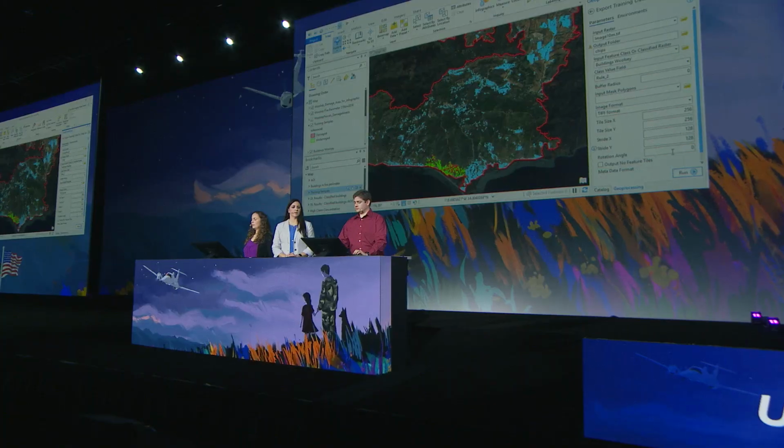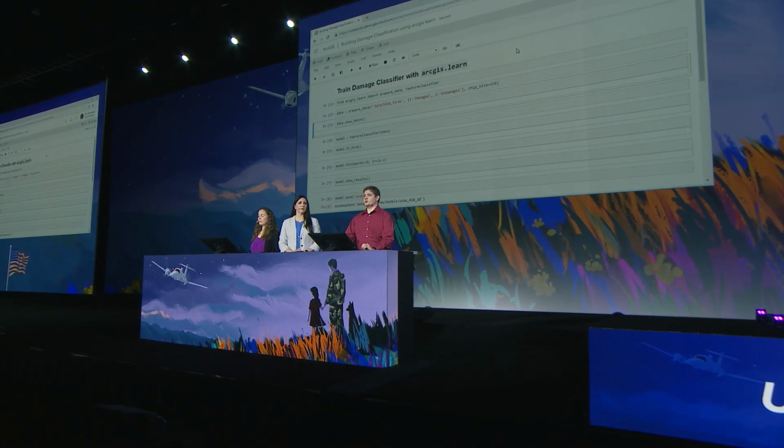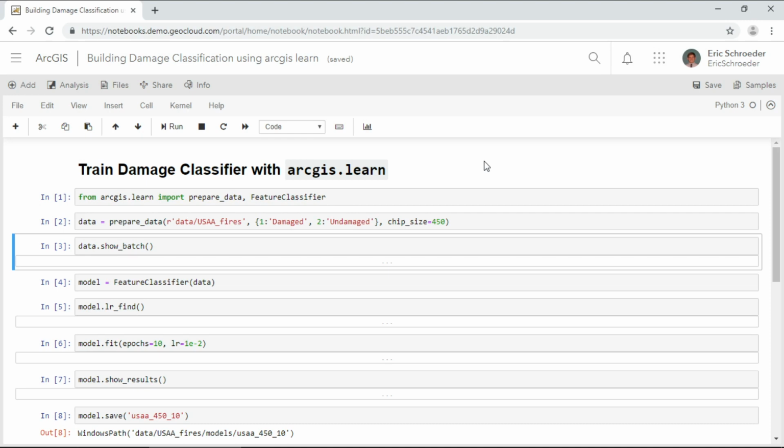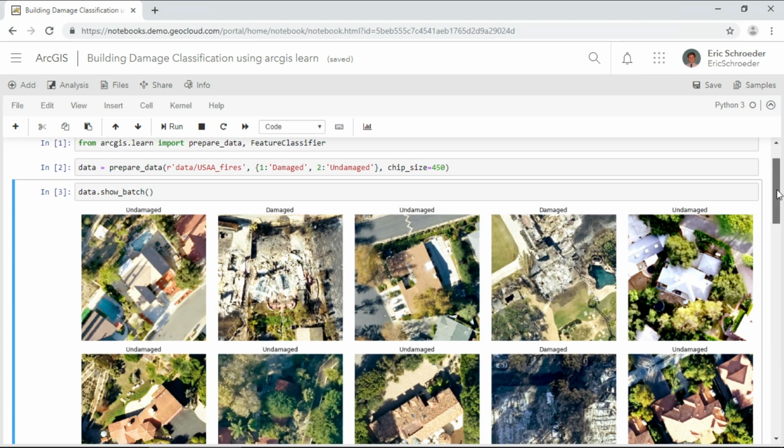Sure. With deep learning, we can train a model to help classify all the buildings in the fire perimeter. The first step is to export our training data, including that from CAL FIRE. This is an ArcGIS notebook, and it's a great tool for us to track all the steps necessary to train and run a deep learning model. But first, we need to augment the training set that we exported from ArcGIS Pro.